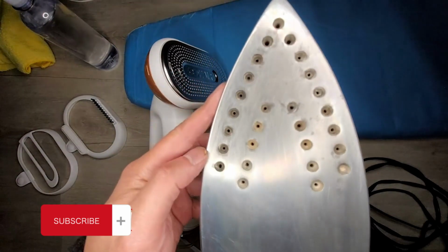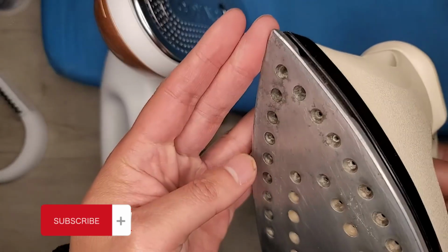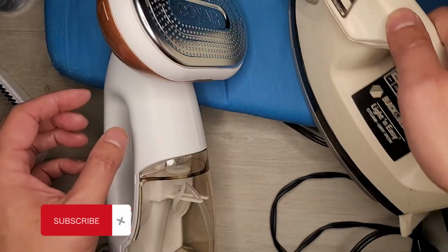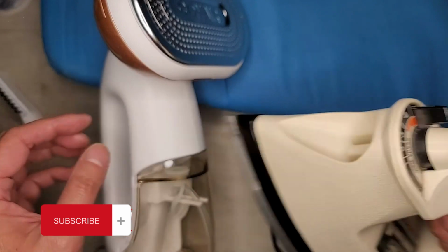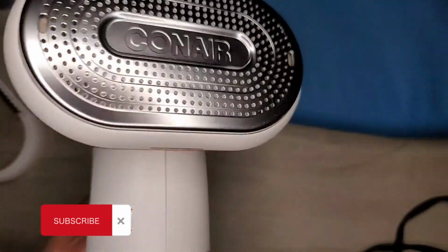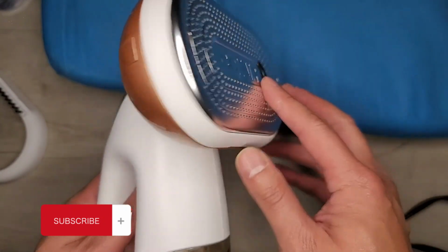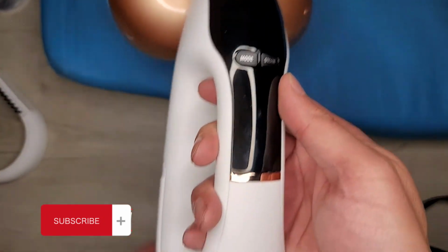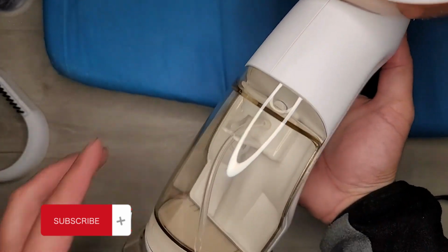Versatile steaming options. The Conair Handheld Garment Steamer offers versatile steaming options to suit different garments and fabrics. It features a detachable fabric brush and a creaser attachment, allowing you to achieve precise steaming on collars, cuffs, pleats, and other challenging areas. The fabric brush gently loosens fibers and helps remove lint and pet hair, while the creaser attachment creates sharp creases for a polished look.